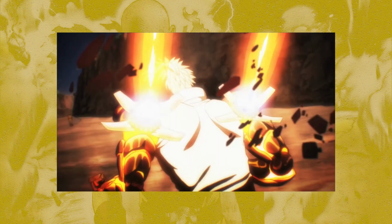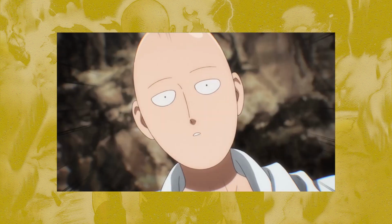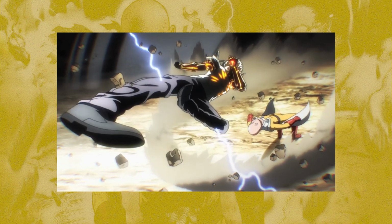suddenly there is all this intense camera shake and the flames themselves completely block out the camera, and some more gorgeous effects billowing out behind Genos as he shoots right at the viewer. And then there is this incredibly fluid slow-mo shot as he passes right over Saitama. But let's break the scene down further.